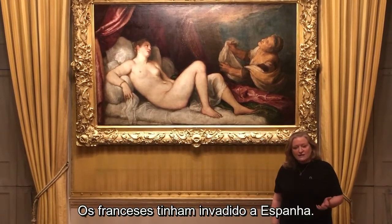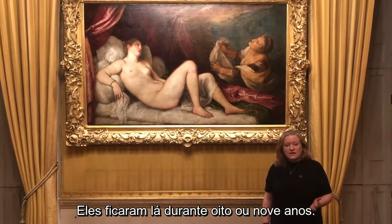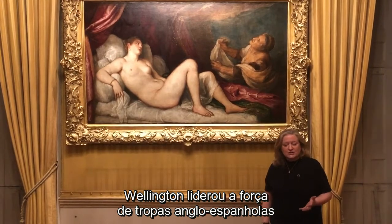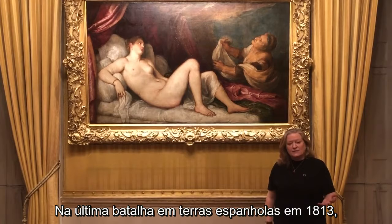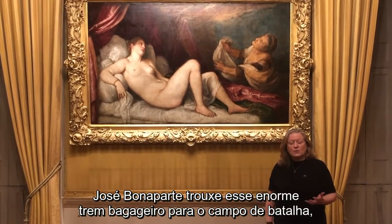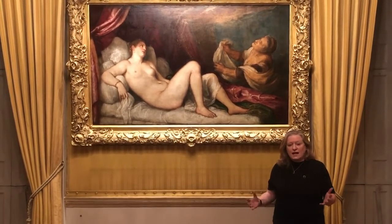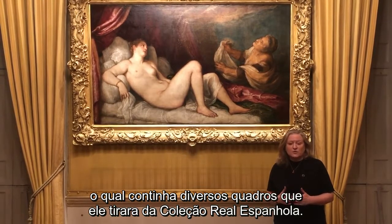The French had invaded Spain. They had been there for 8 or 9 years. Wellington led a force of Anglo-Spanish troops who defeated the French armies. And at the very last battle on the Spanish mainland in 1813, Joseph Bonaparte brought this enormous baggage train onto the battlefield, and it contained lots of paintings that he had taken from the Spanish Royal Collection.